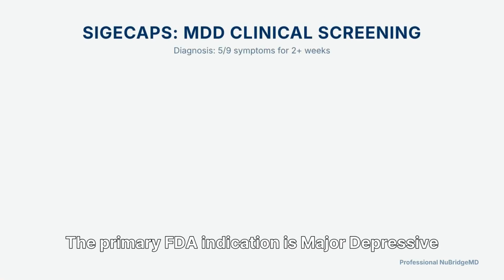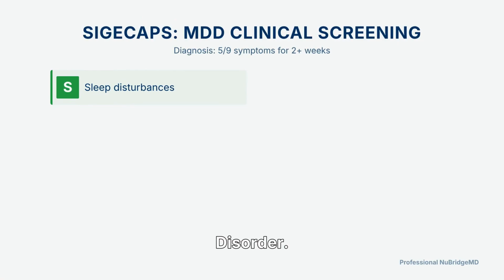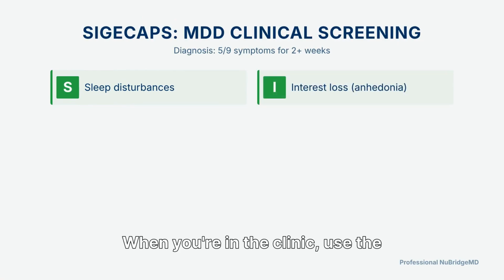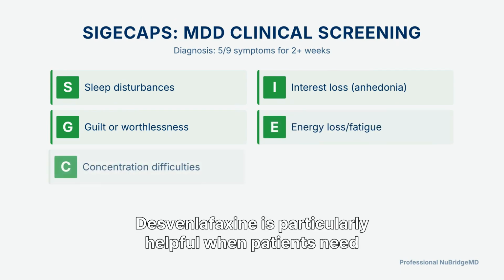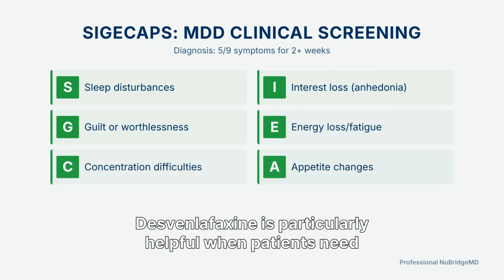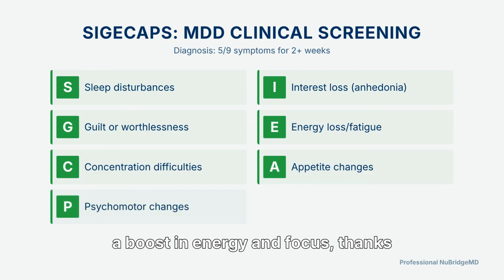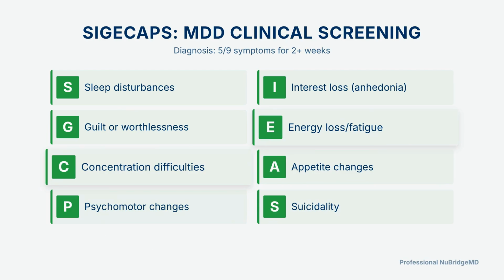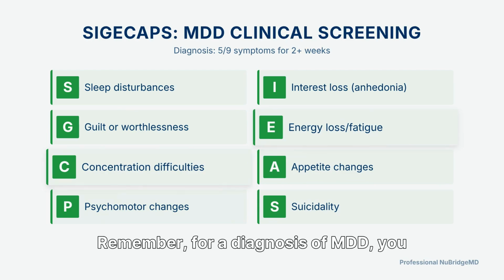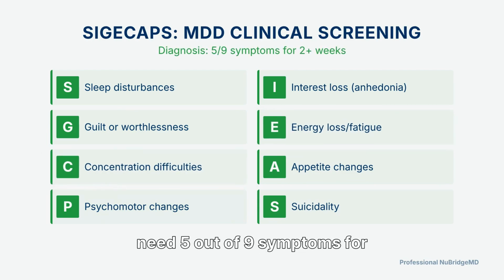The primary FDA indication is major depressive disorder. When you're in the clinic, use the SIGECAPS mnemonic to screen. Desvenlafaxine is particularly helpful when patients need a boost in energy and focus, thanks to that norepinephrine component. Remember, for a diagnosis of MDD, you need 5 out of 9 symptoms for at least 2 weeks, and one must be depressed mood or anhedonia.